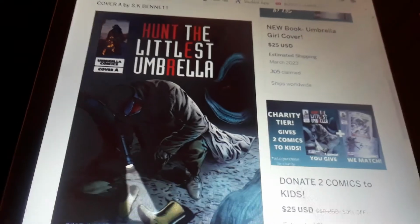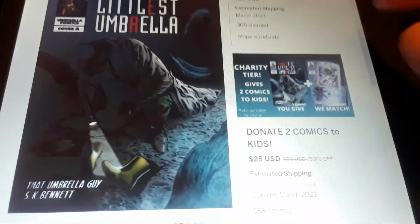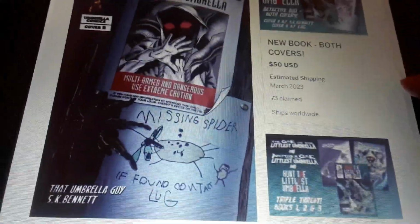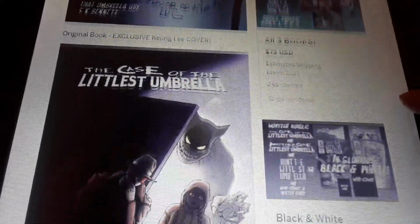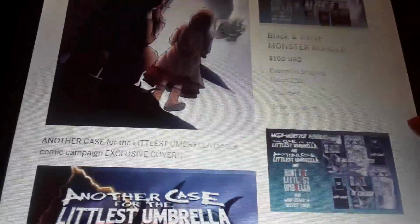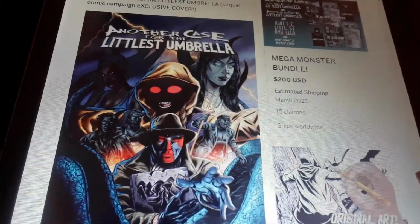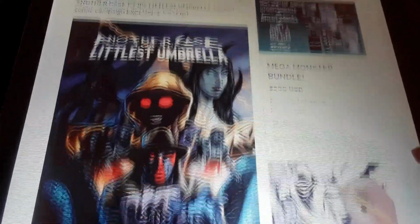So you got this first cover right here where they're overlooking the bay and whatnot. Another thing I would like to say about the book, it had a Silent Hill feel to it too. I really liked that movie a lot, but it was tasteful to the point where you could show your kid. So yeah, look at these covers. Oh wow, look at that cover. Yeah, that's badass.